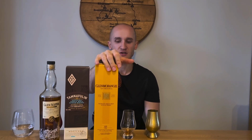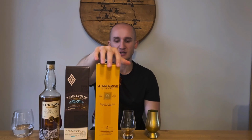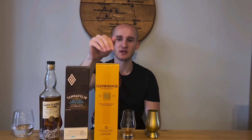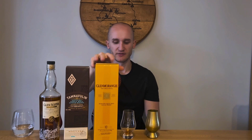£30 for 10-year-old. It's a shame it's chill filtered, and it's got colouring added. I think this could be a really good dram if it was unchill filtered. It's still a good dram, but I think it could be a lot better if it was not chill filtered. Still good, I still enjoyed the flavours.